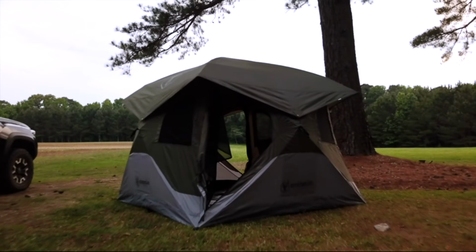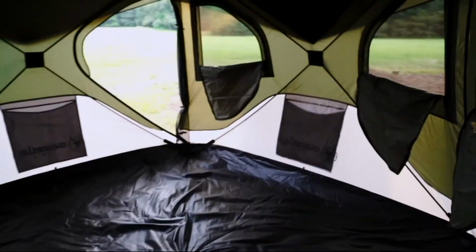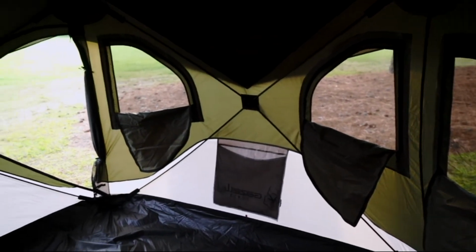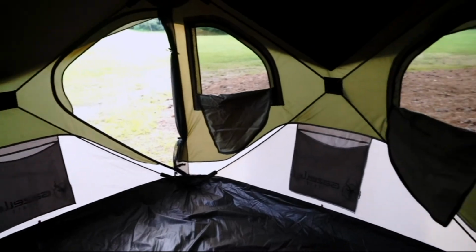The Gazelle T4 easily accommodates up to 4 people with a spacious and comfortable interior. At 78 inches tall and a footprint of 94 by 94 inches, the T4 offers ample headroom and gives you over 61 square feet of usable space.